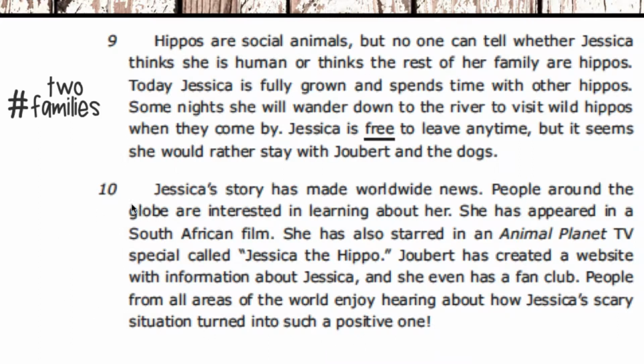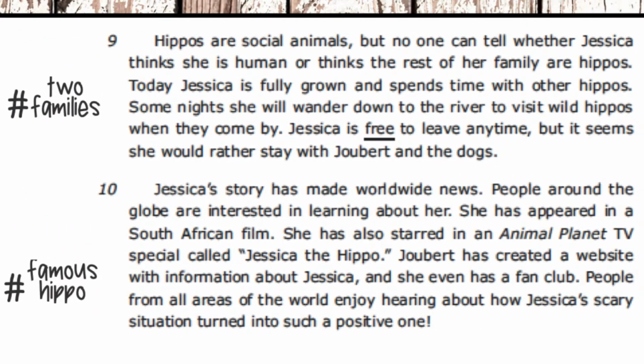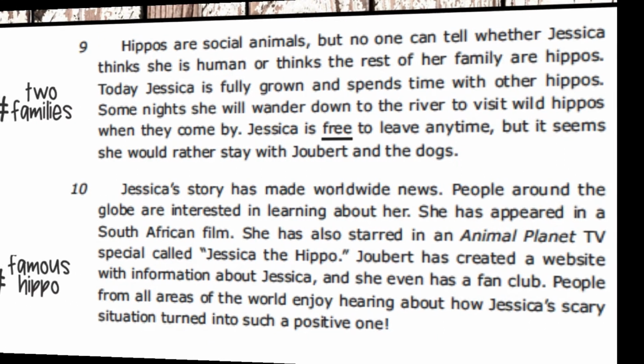All right, so this is all about how Jessica's story has spread all over. So the hashtag I came up with was "famous hippo," because now people all over know a lot about her because of these different ways that they have been able to find out. Now we're actually ready to put this strategy into practice by using these hashtags, these little notes, to help us figure out where the answers will be located.